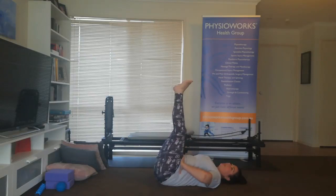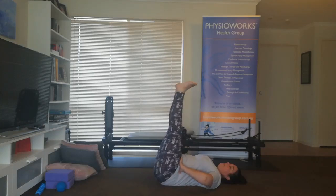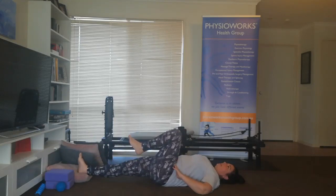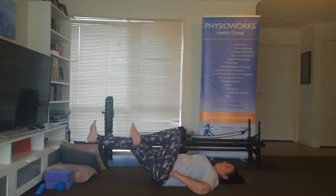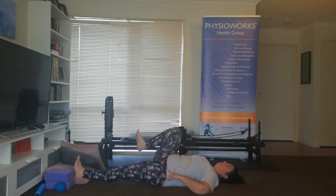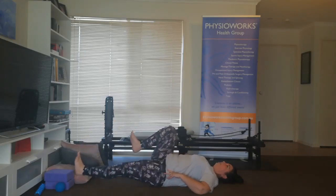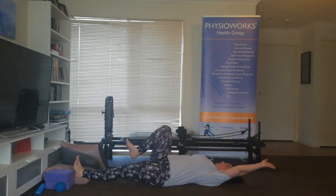While we're doing this, we're engaging right through the pelvis here to support the lower spine. So it's just like squeezing your belly in. Okay. One leg out straight, one leg bent, and swap them over. And here you can also start to bring in that cross body.